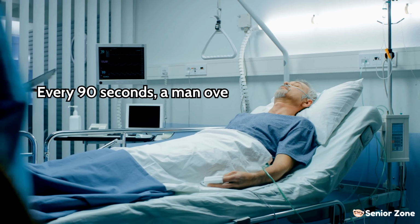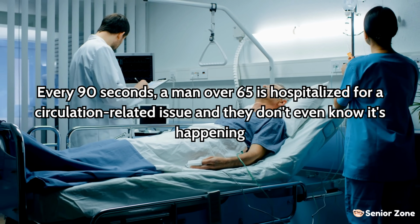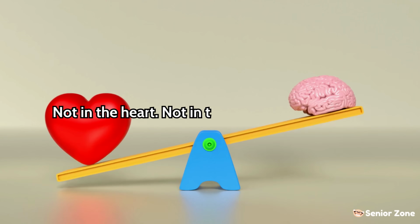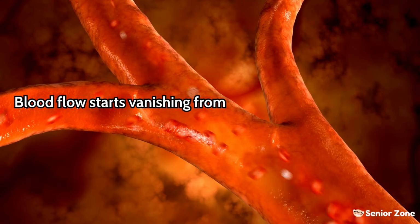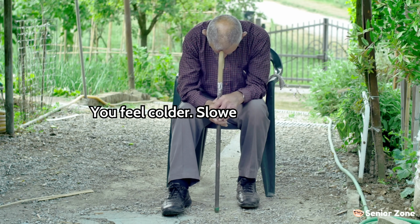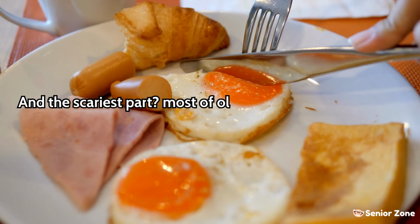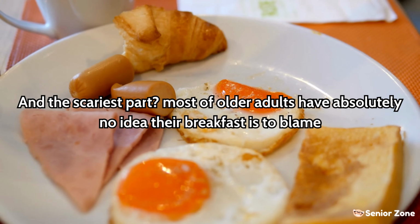Every 90 seconds, a man over 65 is hospitalized for a circulation-related issue, and they don't even know it's happening. Not in the heart, not in the brain, but down there. Blood flow starts vanishing from your legs, your pelvis, even your intimate areas. You feel colder, slower, numb, tired. And the scariest part, most older adults have absolutely no idea their breakfast is to blame.